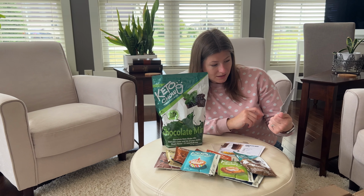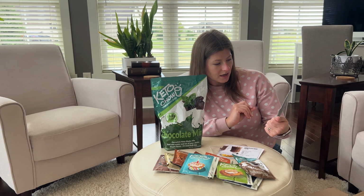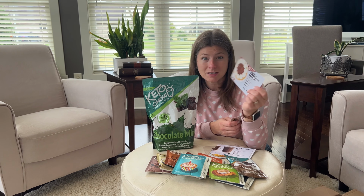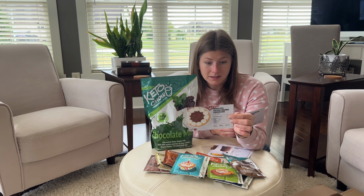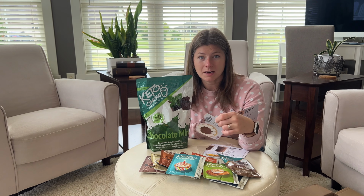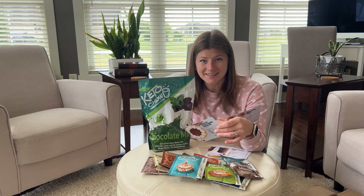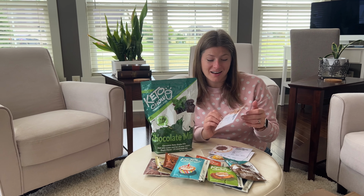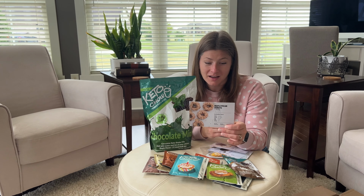A crustless salted caramel cheesecake. Yeah, we do. That looks amazing. This one is by Carrie Brown. Let's see. We need salted caramel keto chow. I mean, that was unexpected. Okay, and then maple pecan donuts by Chef Taffy.